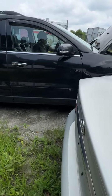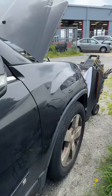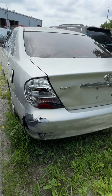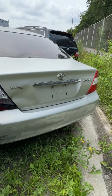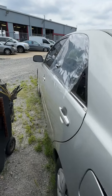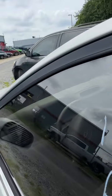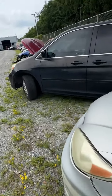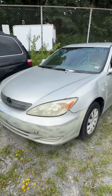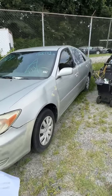Looking back up. Climbing through. That looks like some poisonous stuff to me, those leaves on it. You can see the damage back here on the Toyota. Right in there. For those of you who are coming out in here, like me, that stuff seems to jump out at me, and next week I'm suffering from poison ivy or whatever it is. Folks, that is lot number 29, your 2004 Toyota Camry.